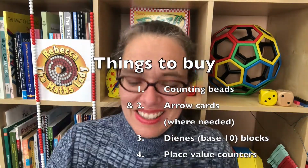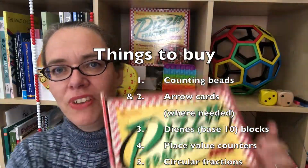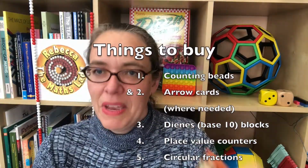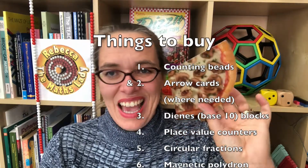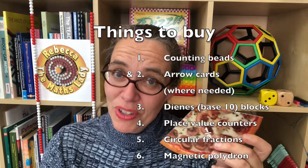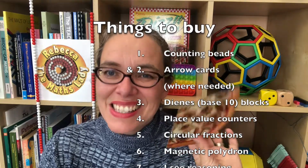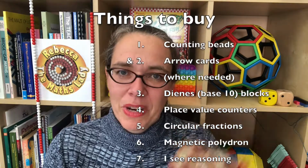Visualising fractions as circles is particularly important, and I recommend Pizza Fraction Fun. It's there as well, to make sure that every child is properly visualising their thirds and how different fractions relate to each other as they start to move on to pie charts. If they can't see fractions in circles and imagine them, they're going to be really stuck when we introduce pie charts.